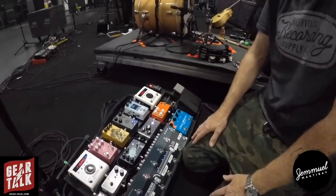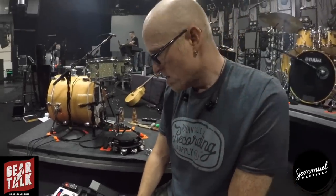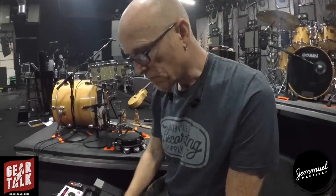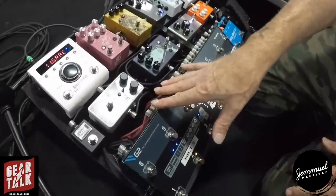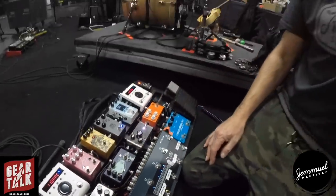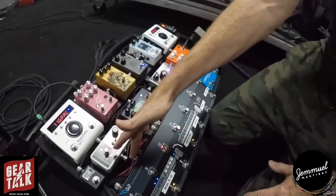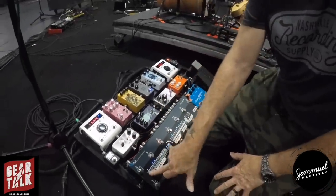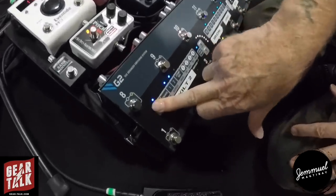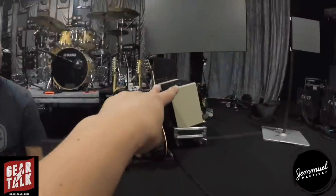So, going out, does it have a buffered split going into your amps? It's all done from here. So from the G2, these are the two outputs, and they are buffered. They're isolated, and you can flip the phase on an output too if you want to. So out from the G2 into your amp rig, I'm guessing.